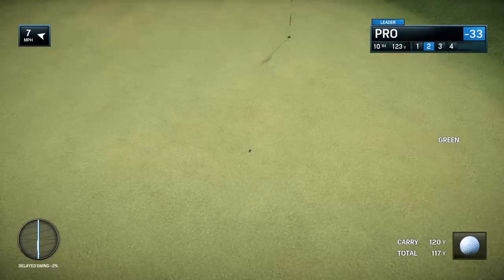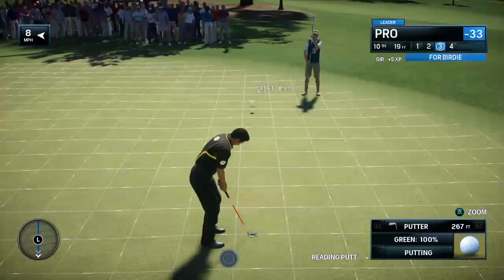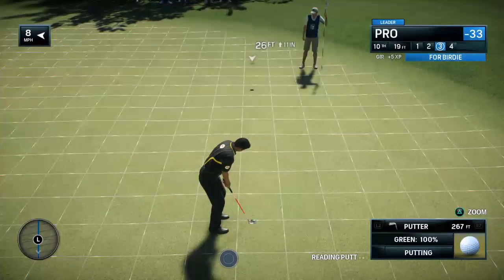Early part of this second 9 and a good approach shot. Now, pretty good chance for birdie. It's no snack, though.